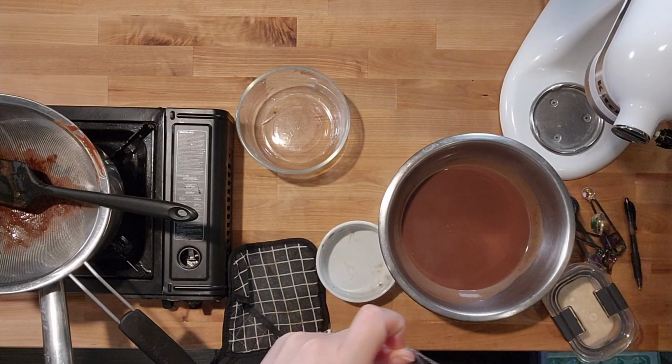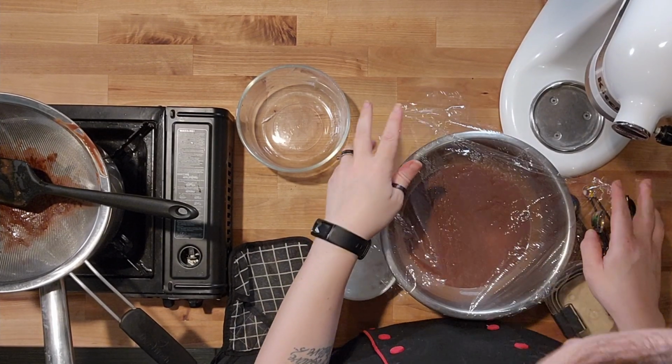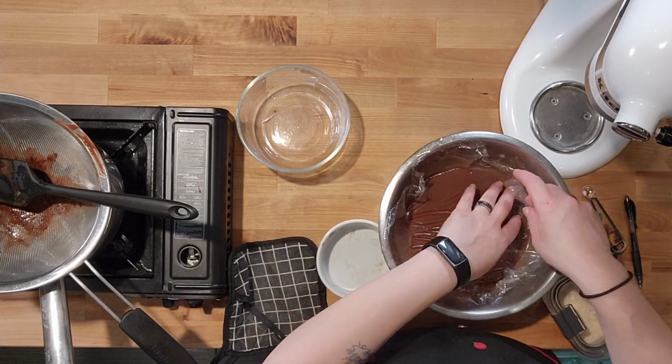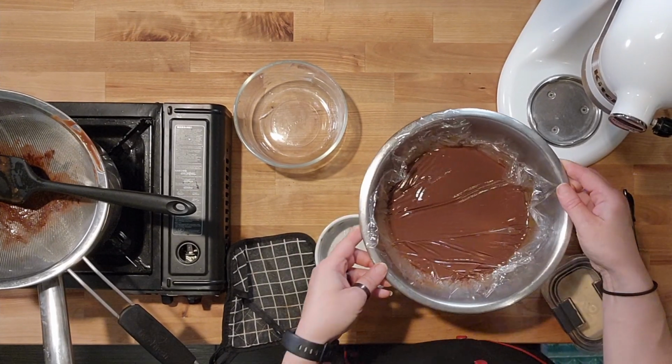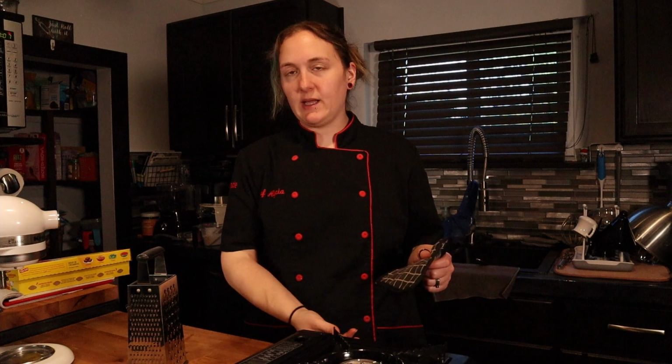And while we're doing that, we can make the pie crust, because that can just chill on the counter until we're ready to fill it. Just like that. You want it right on top, otherwise you will get pudding skin. Okay, we'll be back in a minute. I just got to get set up and we'll get going on the crust.